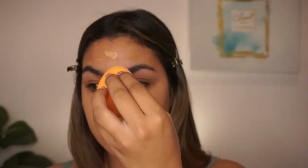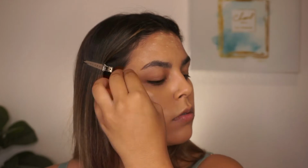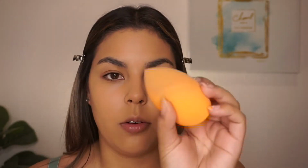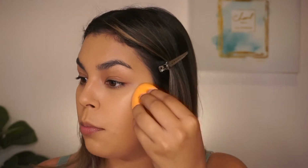You always want to be sure you blend it under your chin, onto your neck. This foundation has a really pretty, nice and soft finish. As you can see, it really has that glowy, dewy look. I feel like that has a lot to do also with the wet beauty blender. It does apply differently if you use a brush or a dry sponge. So a damp sponge will give you more of this soft, dewy look.